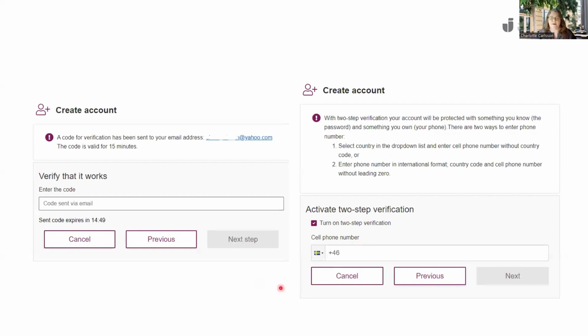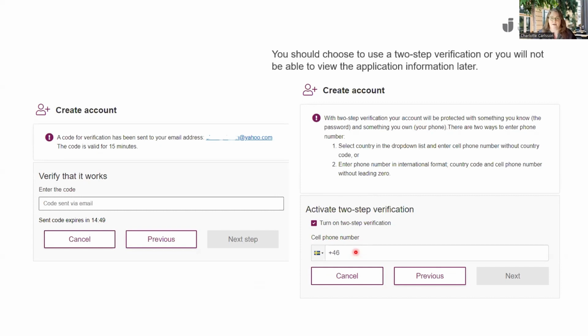They ask you to do a two-step verification. That means that you're using a phone number that a text message will be sent to with a verification code when you log in. So you should use a two-step verification, or you won't be able to go back and look at the information that you submitted later. It will just send the information and then you can't double check what you submitted. Note that a phone number can only be used one time for one account. So you can't have the same phone number for different accounts. That's important to remember.